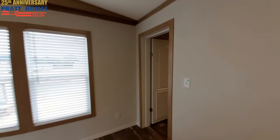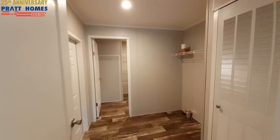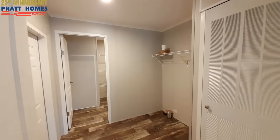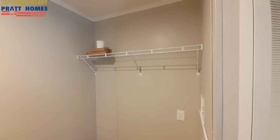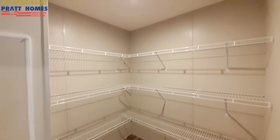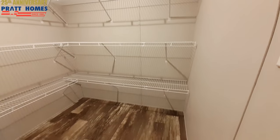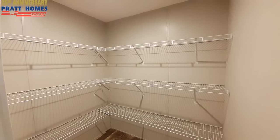And our utility room is back over here. See, I just kind of glanced here. I saw that door over there. I didn't really go in. There is your pantry. Your furnace is right there. Water heater straight ahead. And we do have a pantry. A big one at that. So see, you got all those cabinets out there and this really big pantry.